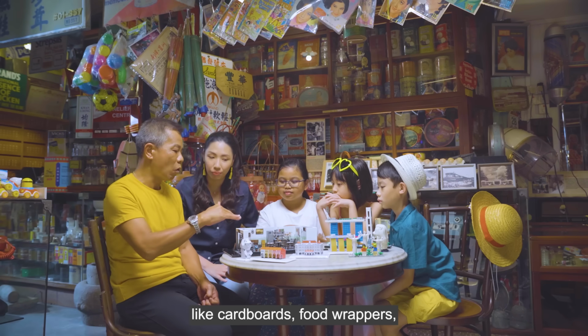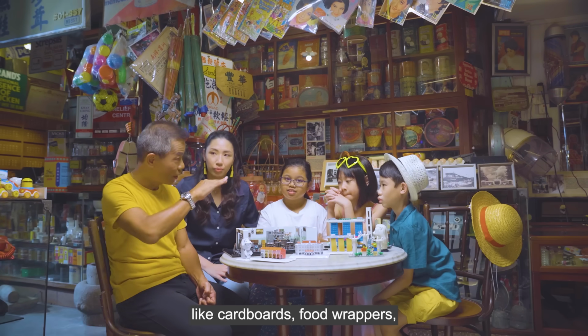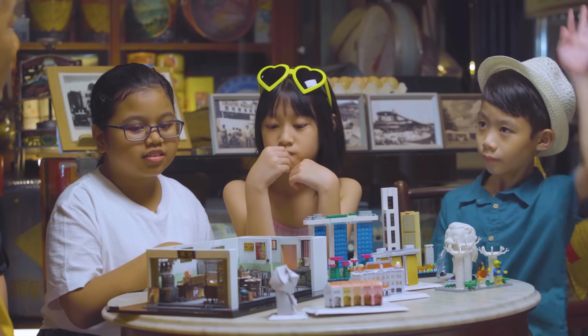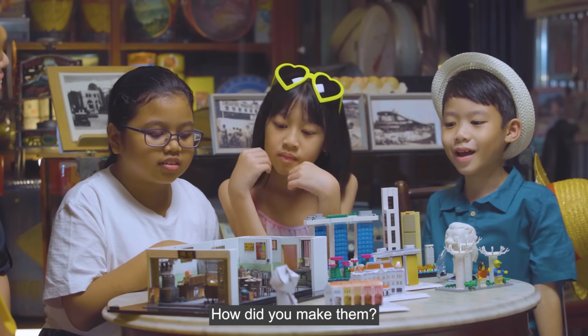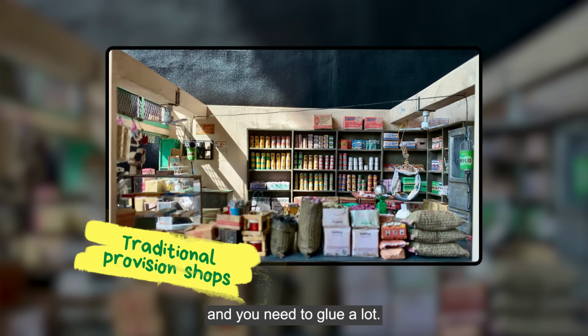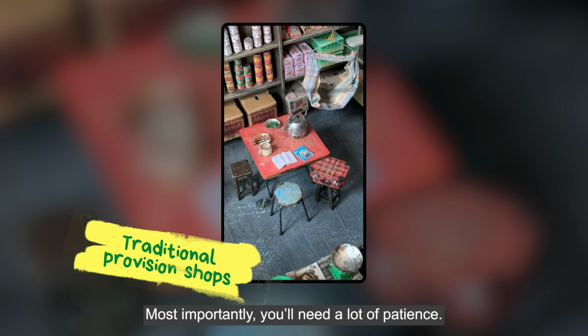It's more like cardboard, some food wrappers, plastic, string, chopsticks, the disposable chopsticks, all these things. How do you make them? A lot of cutting, a lot of gluing. Most important is you need a lot of patience.